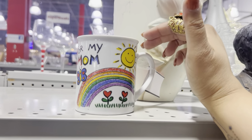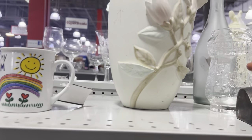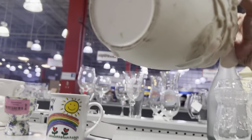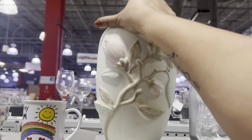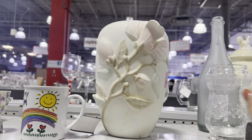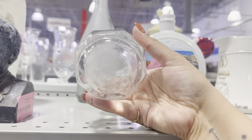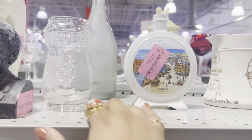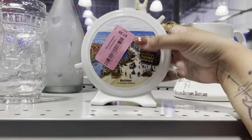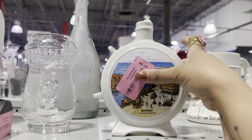For my mom. How cute. Is this Hall? I don't know. It's lacking a lot of color. Look at this. I think that's a Royal Caribbean cruise sign. Barbados. Porcelain.